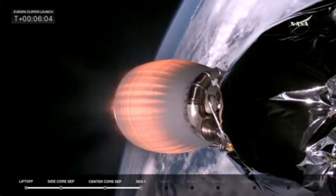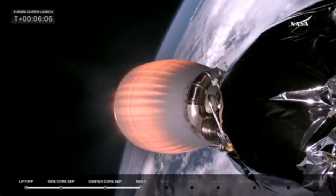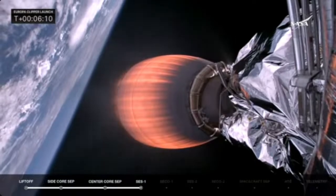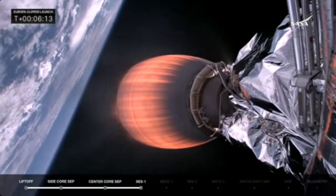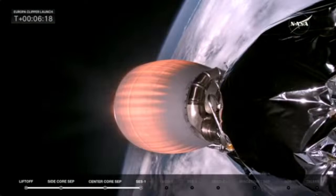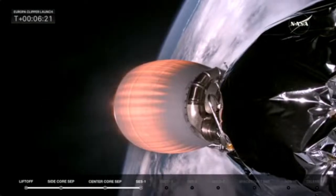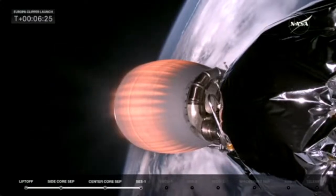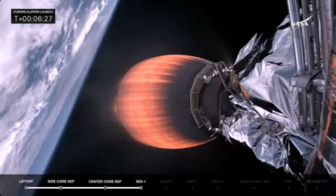Center core FTS has saved. We've heard that the flight termination system on the center core has been saved as it heads back to splash down. Things are looking good. I can tell you, Daryl, we had a beautiful weather day for launch, and as we're looking at MVAC flying in space with Europa Clipper, it is such a gorgeous view with Earth behind it, and so we could not have had a better day for a mission launch today.